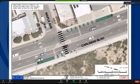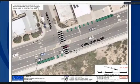I think. Right here. Yes, thank you. So with this recommendation, I just wanted to understand. For this construction, I believe the corner of Maple Avenue and Carlsbad Boulevard going northbound, that one right corner. Yes, correct. So this area is also going to be part of that ADA improvement.